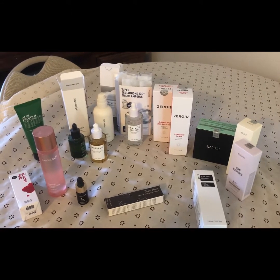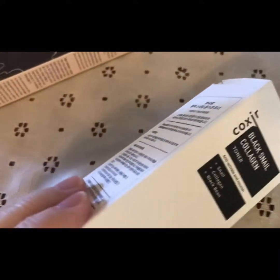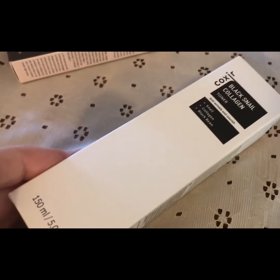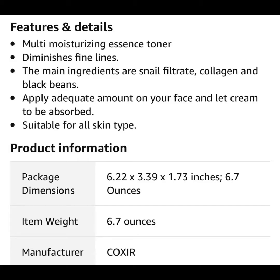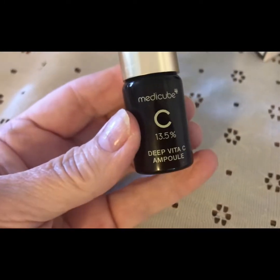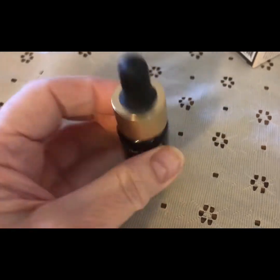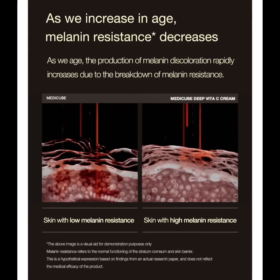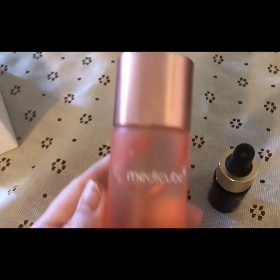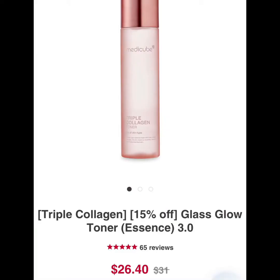Now what you see here is just a portion of all of the products that I've won over the past year. And this black snail collagen is one that makes your skin very, very smooth. It's one that I've tried and I just have not finished it yet. And this Medicube vitamin C is the best vitamin C. This is something that I'm actually going to order. I think it came in 3 little vials, and I used it very sparingly. I absolutely love it. It came in a set, and this is the toner that came with it, and it just makes your skin so soft and smooth to touch.